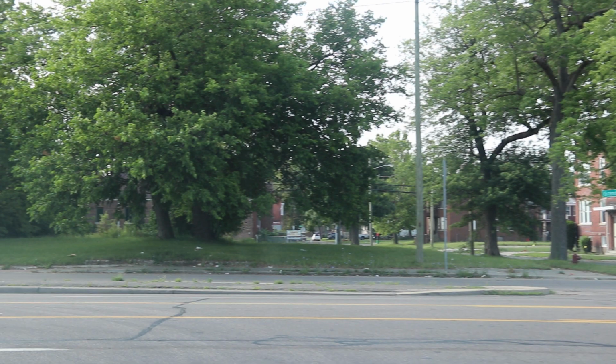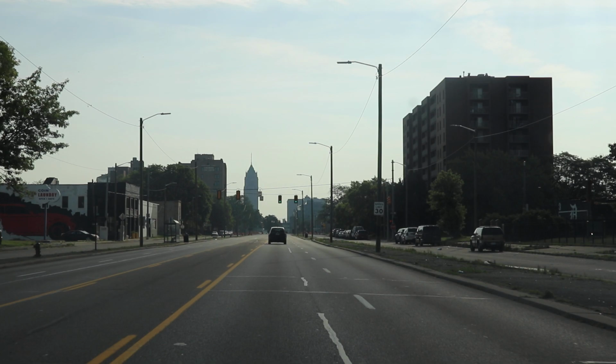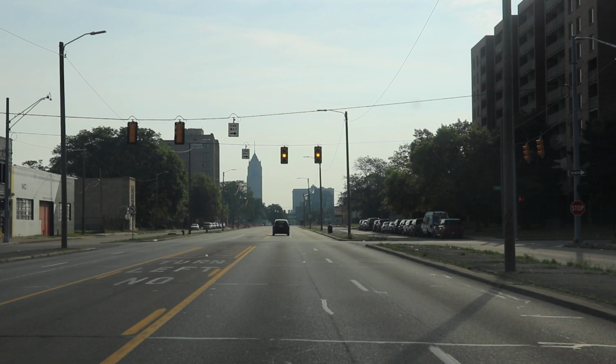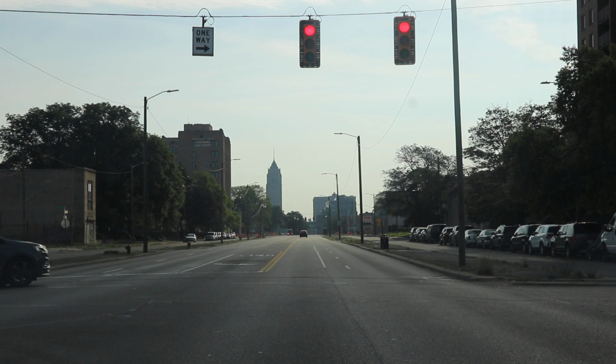Motown Museum is up here on the right. If you've heard of that place, I'll turn the camera that way, just so you can see what that's like. That's one of the most visited places in the city of Detroit, the Motown Museum. You can always see him doing something out there.